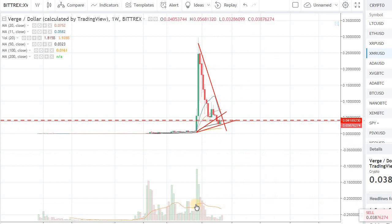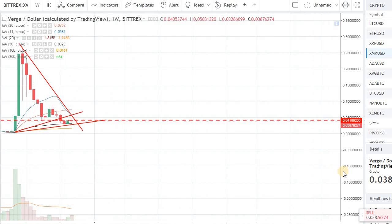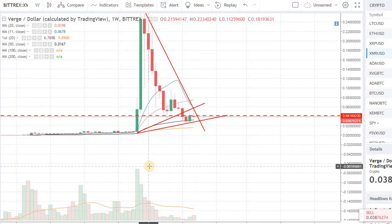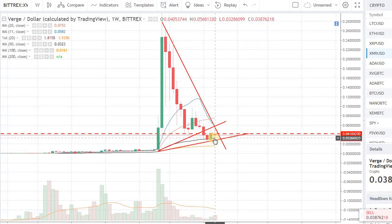If I zoom in on the weekly, this 50-day moving average, which is right at 0.032, is acting as a support. That's a very critical point, so you can use 0.031 as a stop loss to get in and out of the trade. If anything is underneath 0.031, then you're out of the position, and if anything is over that 0.031, then you're in that position in Verge.